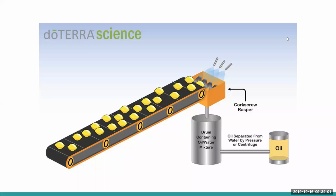And then they've got a drum containing an oil and water mixture that really helps to separate and segregate the oil from the water. And it's done so with a pressure or centrifuge. And that's how they separate and collect the essential oil off of the fruit matter. And that's something that we didn't mention: with the citrus oils, the essential oil is contained in the rind. So we're not taking anything from the pulp part of the fruit. It's all coming from the rind.